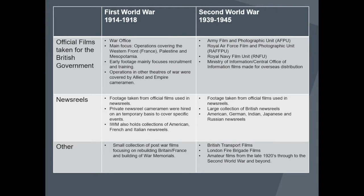And then the supplementary collections. So we have a large collection of amateur films, films from the British Transport Police, films from the London Fire Brigade. Those films mainly focus on the Blitz during the Second World War in London and its impact on civilian life. So again, it's really important for us to have those.